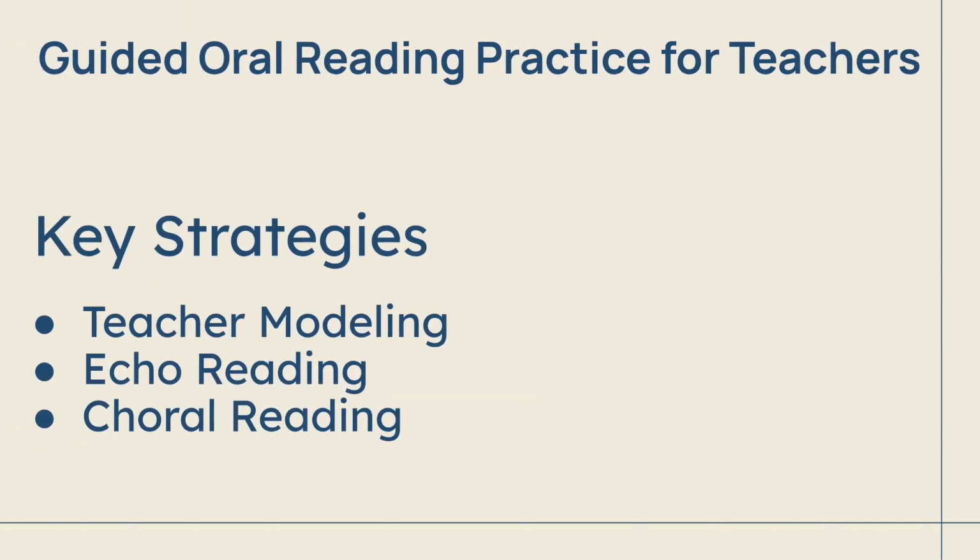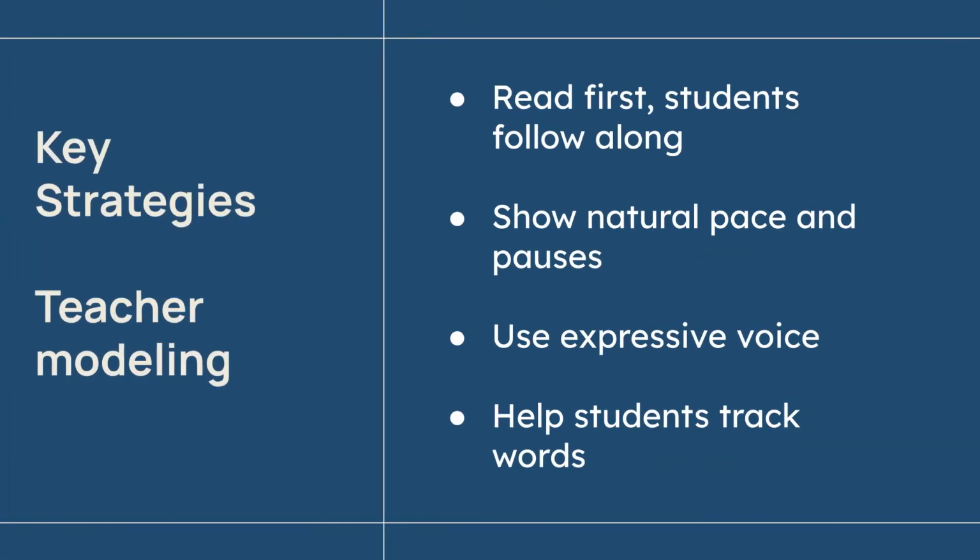Now let's look at three key strategies for guided oral reading practice for the teacher: teacher modeling, echo reading, and choral reading. Teacher modeling. The teacher reads first while students follow along silently in their texts. The teacher demonstrates proper pace, showing natural pauses at punctuation, and uses expressive reading to show meaning. Questions sound like questions, excitement in exciting parts. Students observe how fluent reading should sound. The teacher can also point to words while reading to help students track.